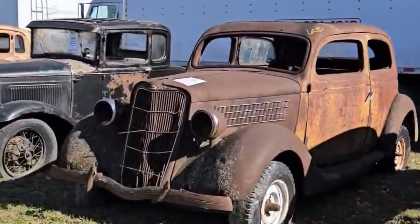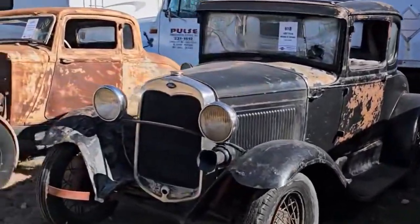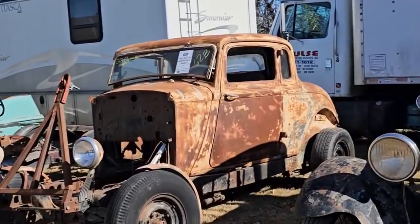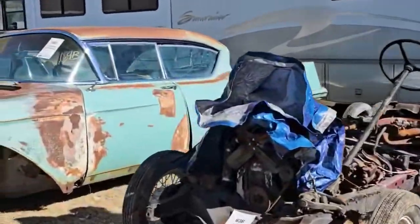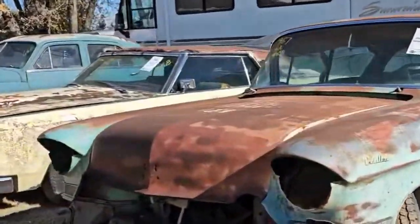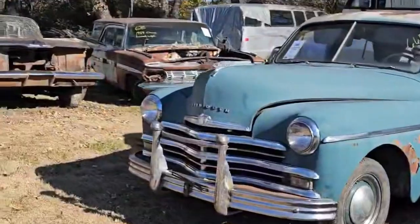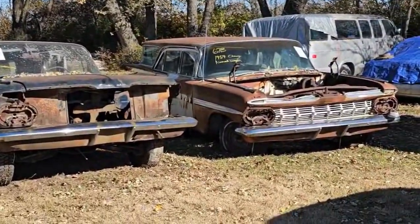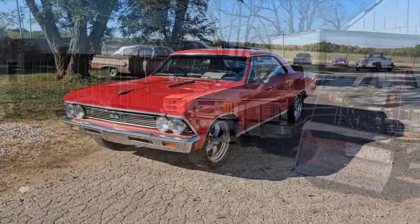35 Ford. 31 Ford Model A Coupe. It's a 33 Plymouth Coupe. This would make a really cool street rod. Tucked in the corner here are 2 59 wagons. And that'll round it off.